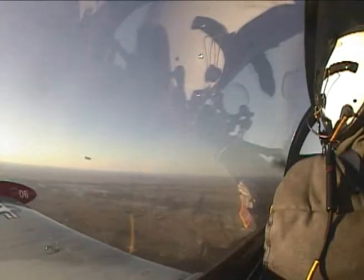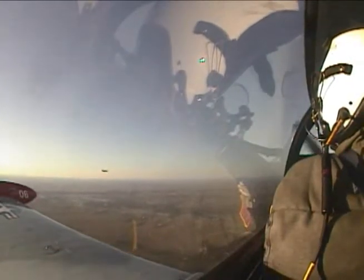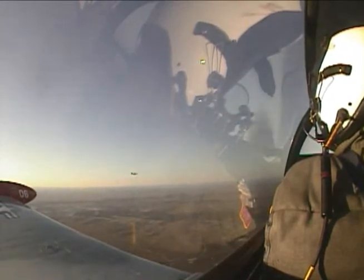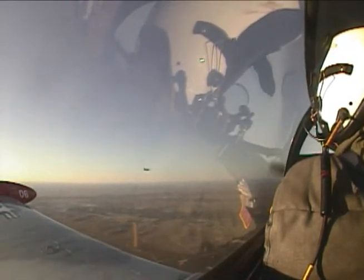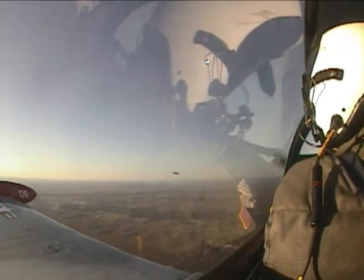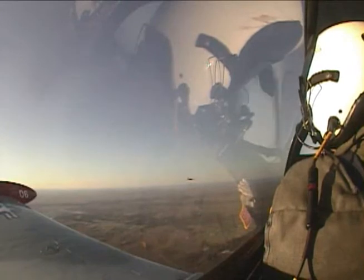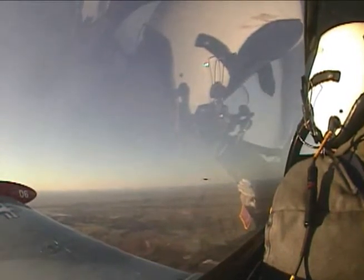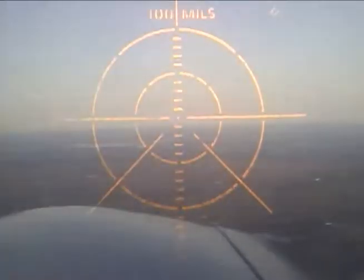Okay, and now you can start easing it to the right to stop the closure. Unless you want to go in closer, which you can. That's fine. Okay, Bogey, when you guys are ready, you can drop back for gunsight tracking. Copy, we'll do that now. Gunsight, you can just kind of slide in behind them now.